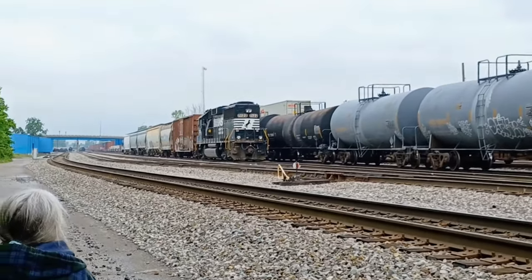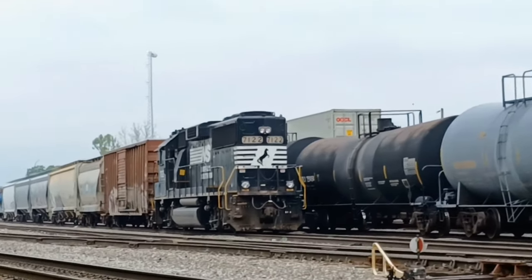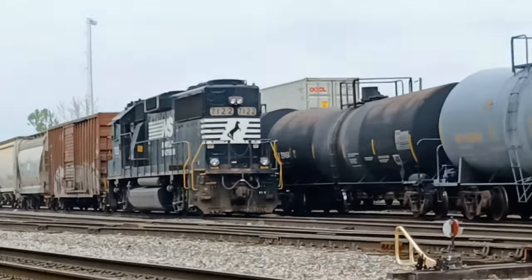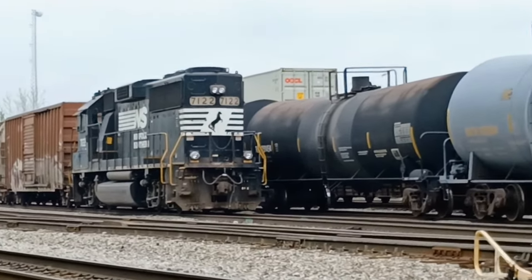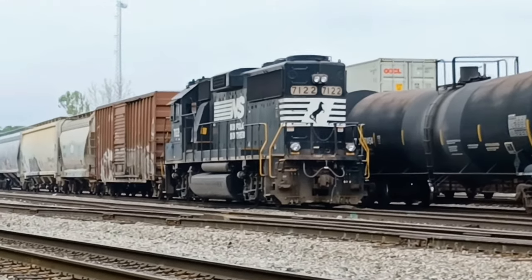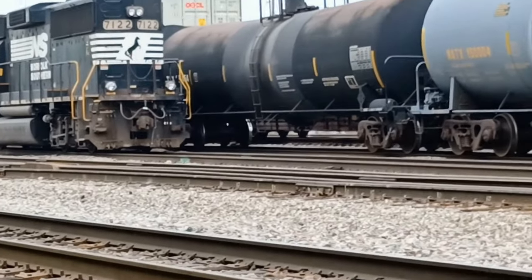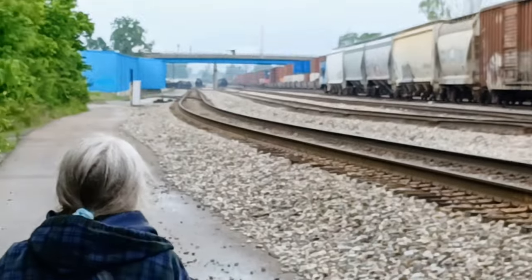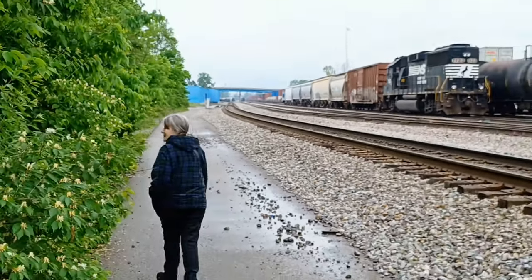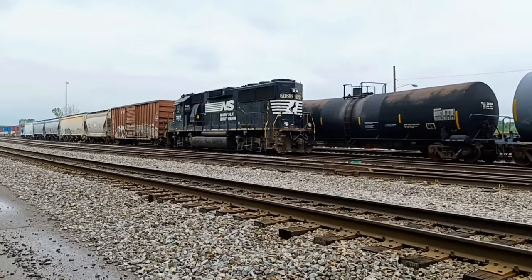7122, fellas. There she is. Number 7122, we found you. 7122, I see you. I see you, DPU. So neat. I love a rail yard. Mom's getting excited walking ahead. Love to see an engine.